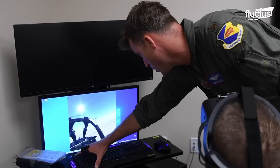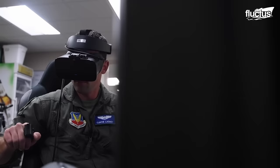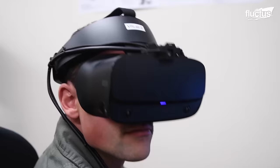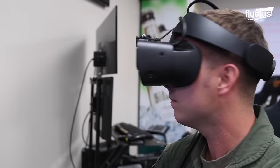Trainers use the Digital Combat Simulator, or DCS, which is a commercially available simulator game, along with VR headsets to create a 3D environment for pilots. These novice training aids are proven to be more effective than traditional academic materials.